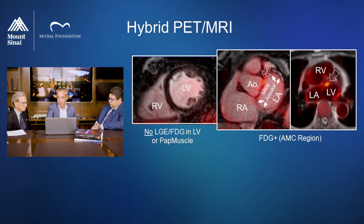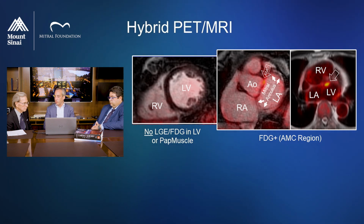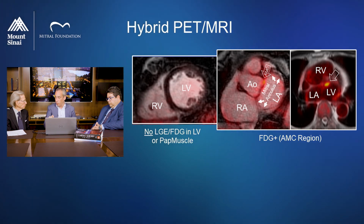And just to give you this example here, since you brought it up, this is a patient who had a hybrid PET MRI whose PVCs were not papillary muscle, so doing a papillary muscle ablation during mitral valve surgery would not be appropriate. Their inflammation localized, as you see here, just to the AMC region. And the PVCs on the 12-lead EKG were classic AMC appearing PVCs. So in a patient like this, if you are going to perform mitral valve surgery and you have the opportunity to perform focal ablation in that location, you can probably affect the PVCs more than just fixing the valves.